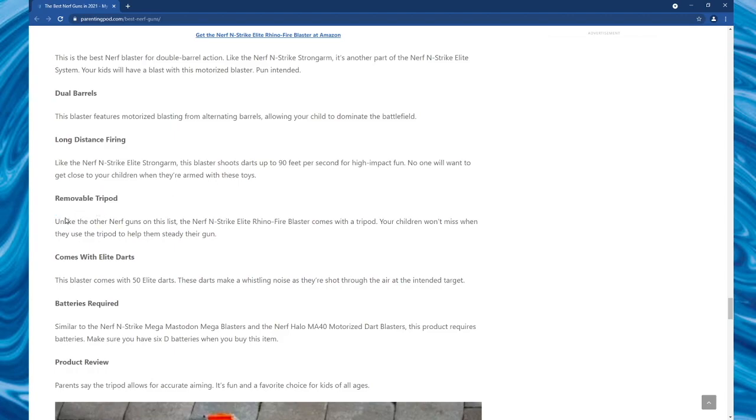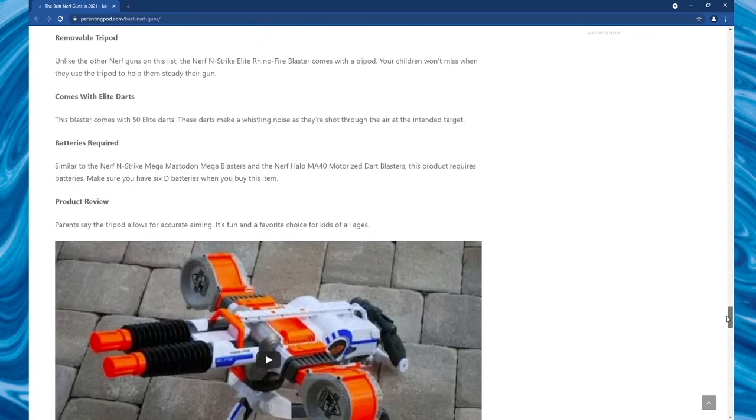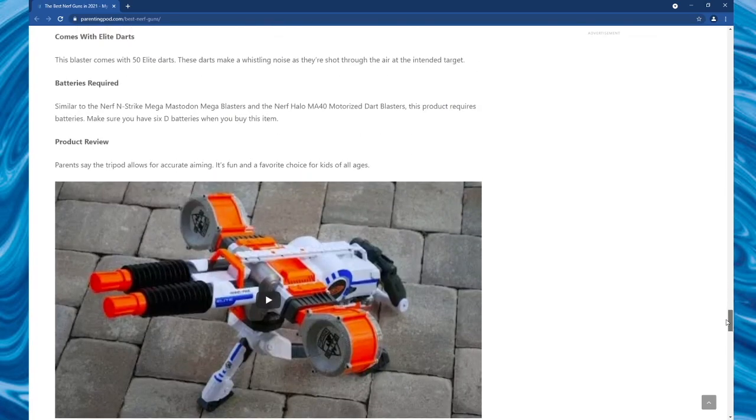Removable tripod. Unlike the other Nerf guns on this list, the Nerf N-Strike Elite Rhino Fire blaster comes with a tripod. Your children won't miss when they use the tripod to help them steady their gun. I mean, yes, it does come with a tripod, that is correct, but won't miss. I mean, it's a Nerf blaster. It's not like it has recoil, so take that as you will. It's just a hindrance, in my opinion.